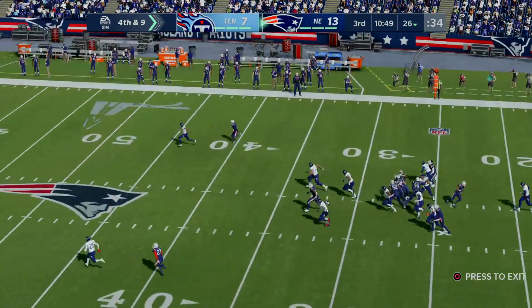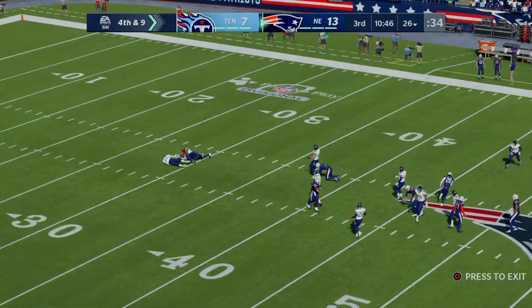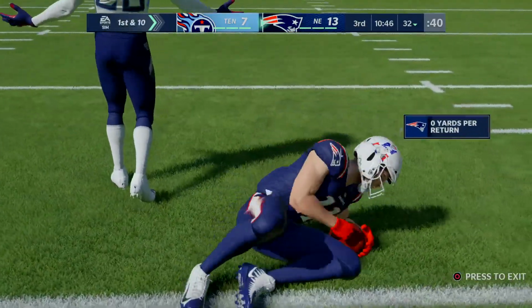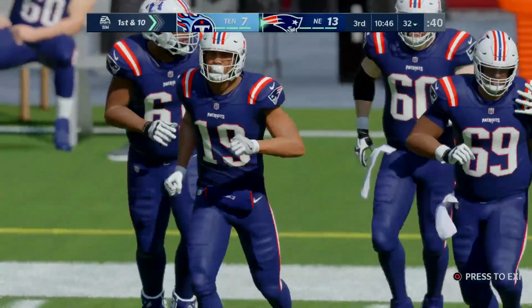Well, the passing windows are just not there. That's just another example of how great this defense has been all game long. And that's exactly what a top 10 defense can do. They can really change the game tempo and frustrate you as you try to execute offensively.